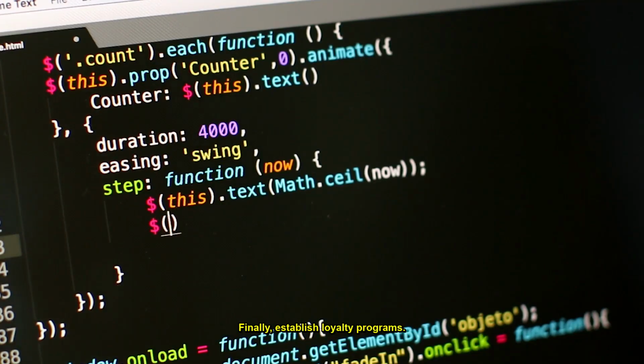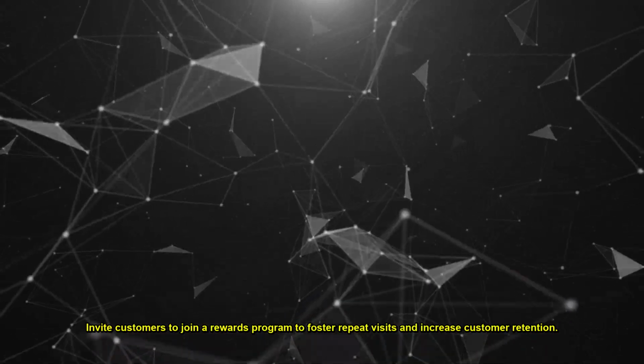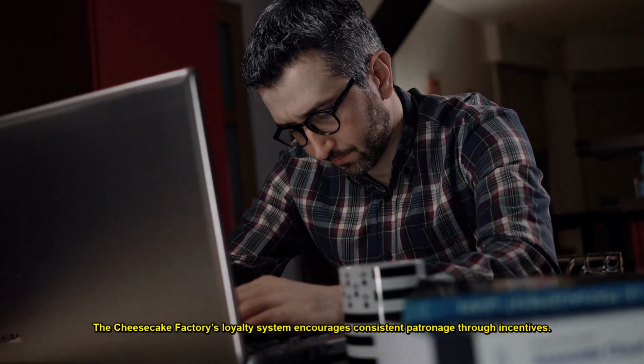Finally, establish loyalty programs. Invite customers to join a rewards program to foster repeat visits and increase customer retention. The Cheesecake Factory's loyalty system encourages consistent patronage through incentives.